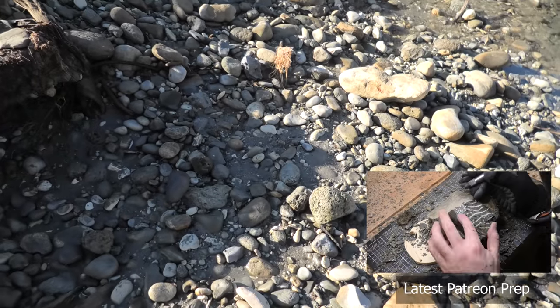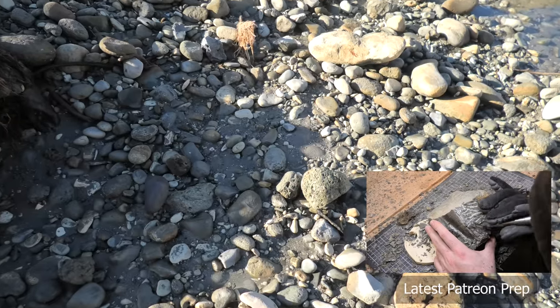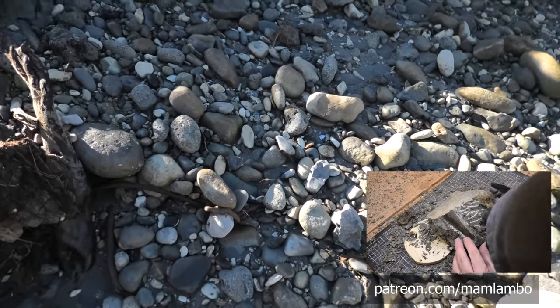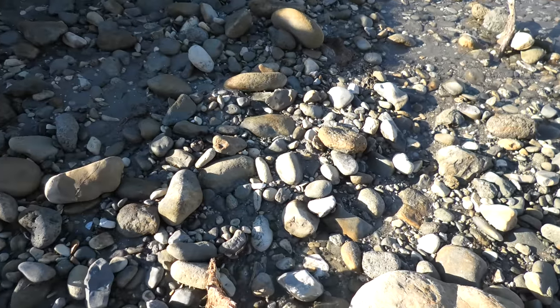Areas like this always get me excited. There's a whole bunch of rocks that have been washed out. I haven't seen anything yet. This is where I would expect to find shark teeth and all sorts that have just washed out in between the rocks.